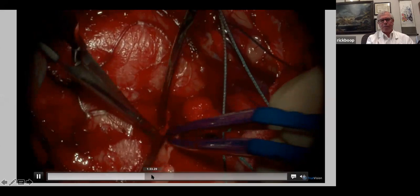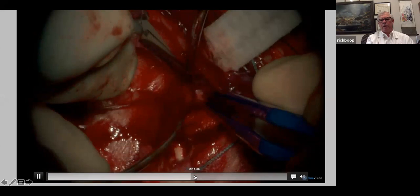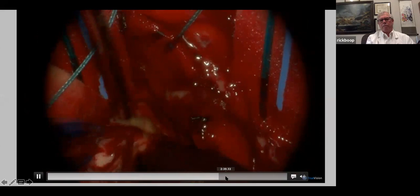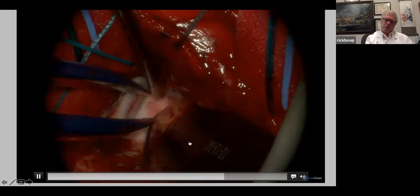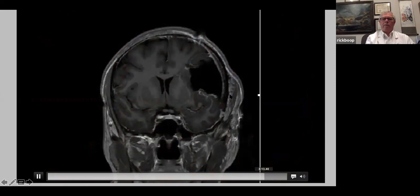Involved the frontal operculum. We took one intraoperative MRI that suggested we still had significant residual. So we went back and took more out. And you can see in most instances, the tumor tissue is visually and texturally distinct from the internal capsule, but in some areas it was difficult to tell. So this is his postoperative MRI showing a large resection involving the frontal operculum.